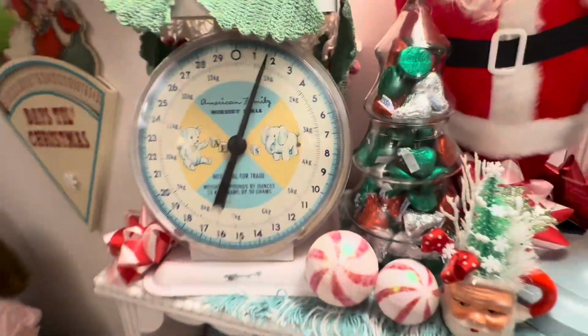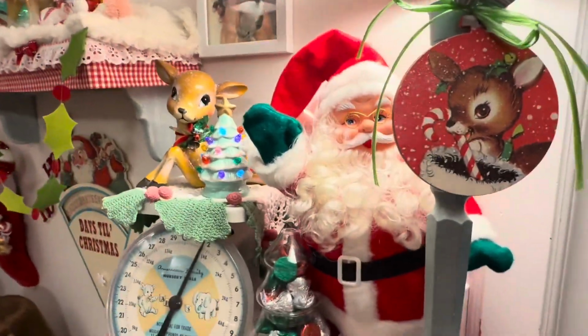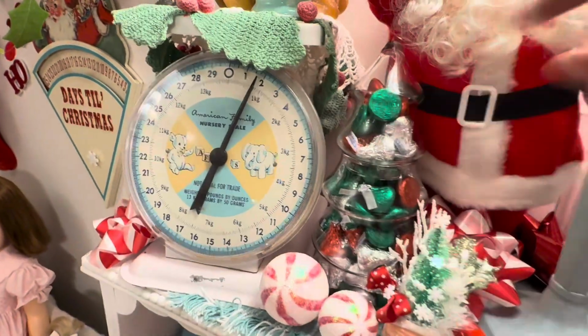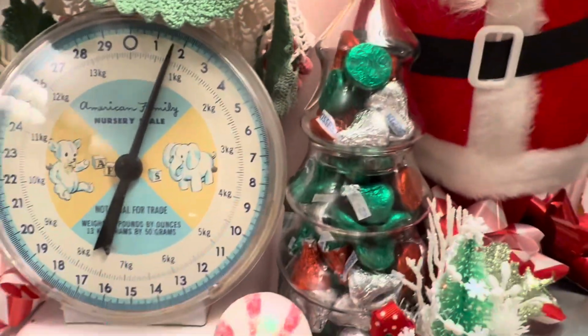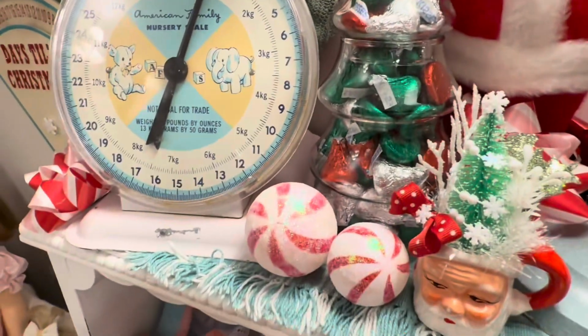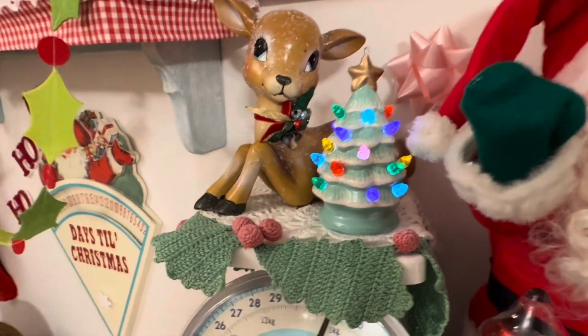And up here, I'm gonna pull back a little bit. Let's see, what's all here? Okay, some more bows. This little glass tree candy thing, like a candy jar. Sure you guys have seen those before. Some ornaments that look like candies. And up here, I'm going to turn this on so you can see how cute this is.